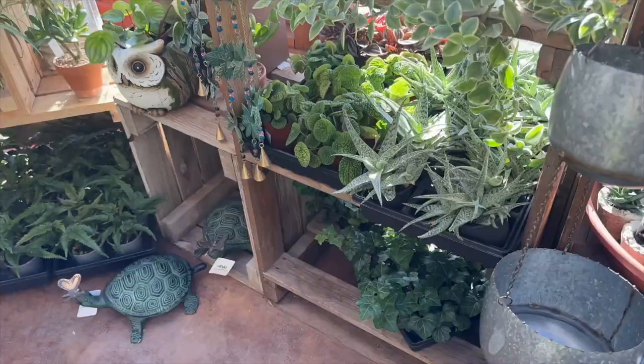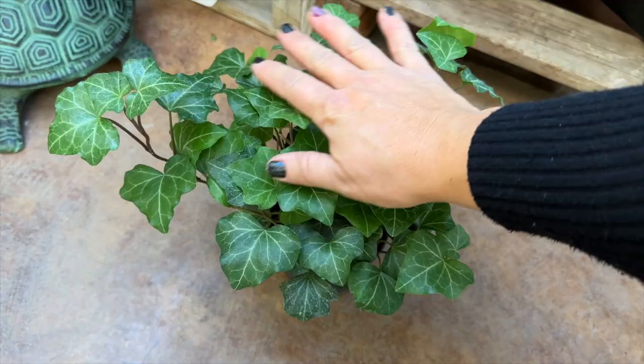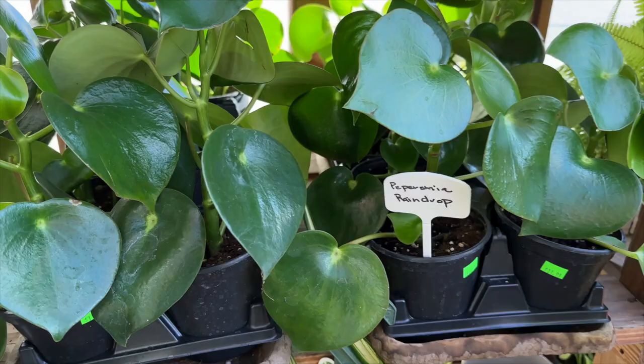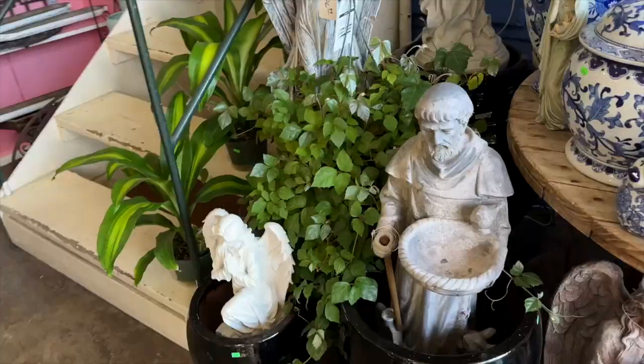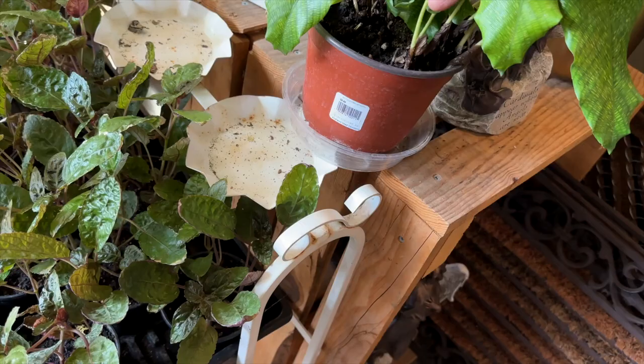Yeah, there you go. Oh, there's more ivy down here with a broader leaf, a little bit bigger too. That might just be pretty all on its own in a container, wouldn't it? Yes. Peperomia raindrop. Isn't that beautiful? Look at this mix right here. The ferns and begonia, and there's a mangave in there. There's another grape ivy right there. That is so beautiful. That's a calathea right there. Calathea network. That's a really good name for that plant.